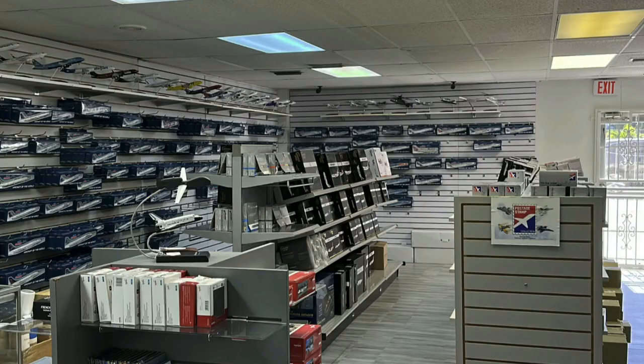This is an absolutely awesome picture. This is probably what the thumbnail was, but really nice broad assessment. Here's one of the glass cabinets I was talking about, and they had an absolute army of Herpa aircraft, both 1-400, 1-200. You even got some DVDs right there, which is really cool. So certainly nice to see the various types of aviation videography that they're selling here. So that's really cool.